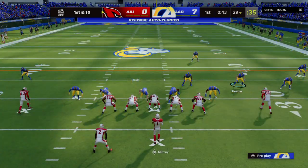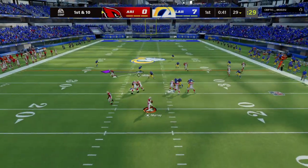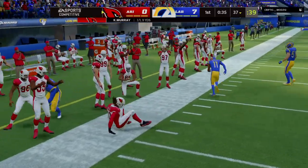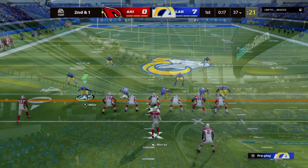Murray and the Cardinals with a 1st and 10, just shy of the 30. Throwing to start the drive. Murray. The catch made by DeAndre Hopkins. And able to break one tackle, but then quickly brought down. But a nice little gain. Give him 9 there on the first down completion.